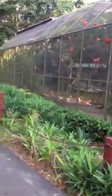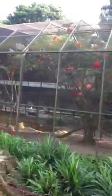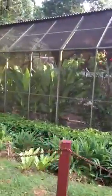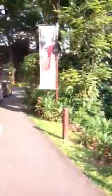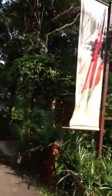To your right, dazzling bright red-orange birds, the scarlet ibises. Like the flamingos, the bright colors come from the carotene found in the diet they eat. These wading birds are housed next to the shorebirds.